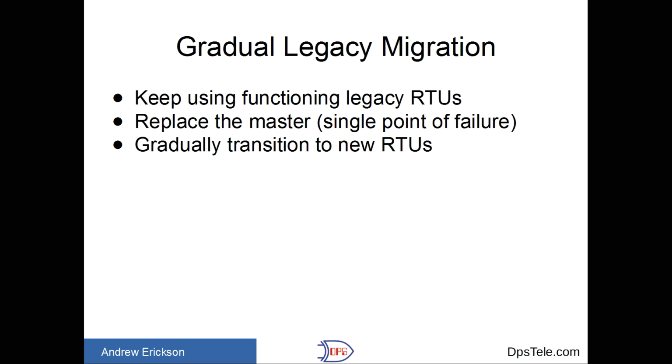This is a key point. If you have legacy RTUs that are still working, why not keep using them? You got your investment. You don't just want to go out with a forklift one day and rip them all out and buy a bunch of brand new ones. That's silly. You can replace your master because it's probably a single point of failure if you have a legacy master that you're keeping going just because you need it for these RTUs. And then you can gradually transition to new RTUs over time.